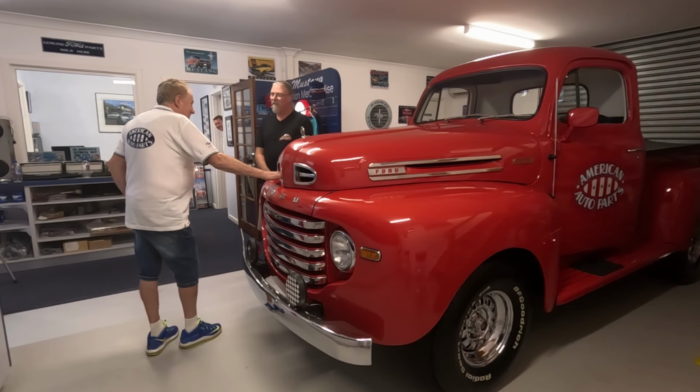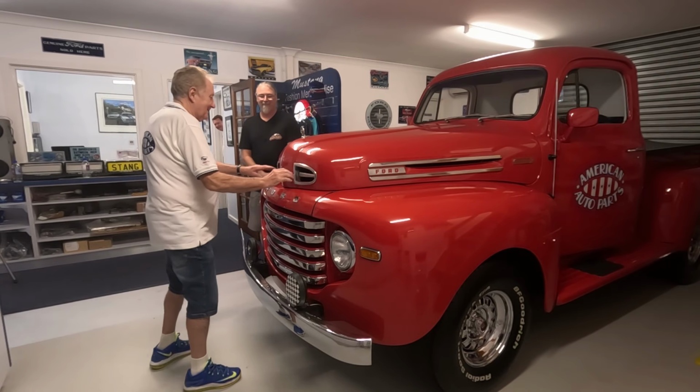I reckon we should pop the bonnet and have a look and see what you've done under there. Okay, good.